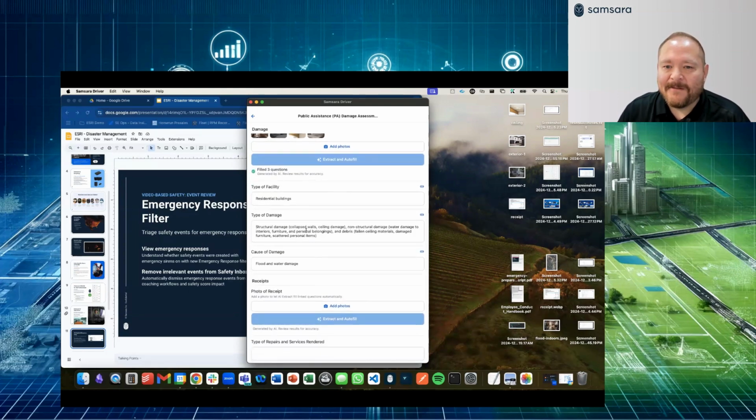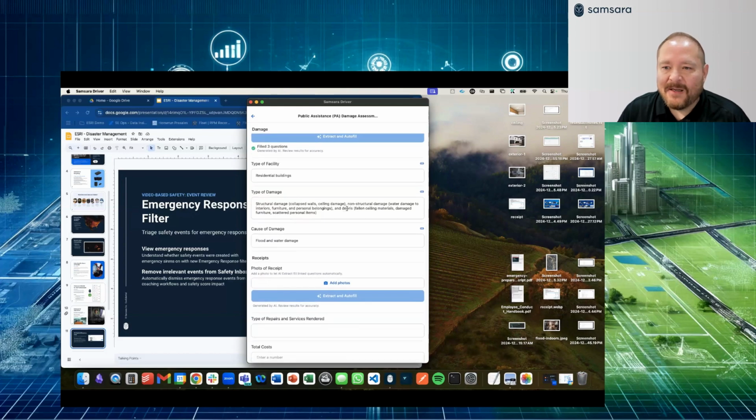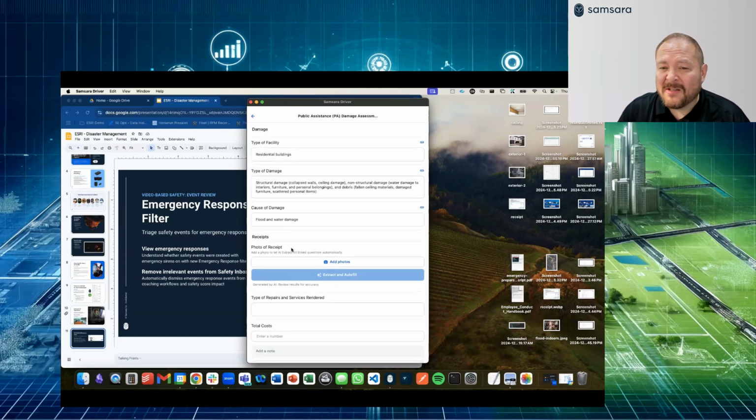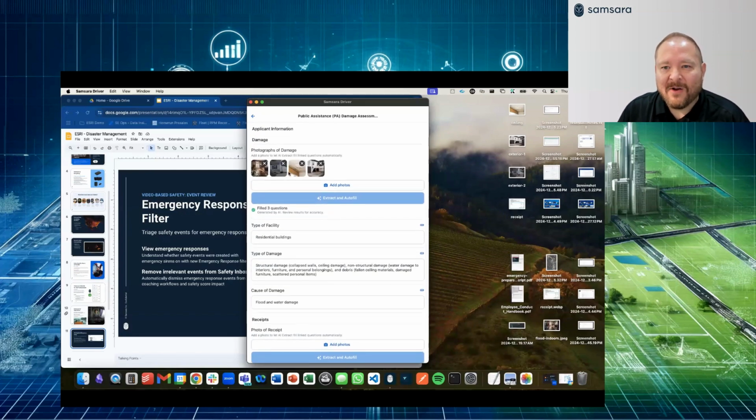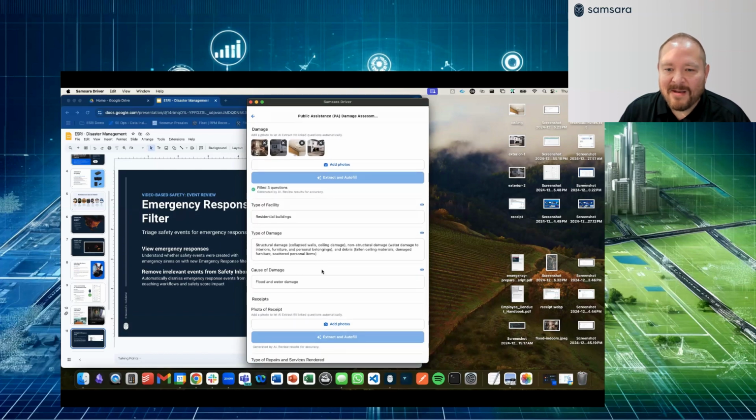I can see the type of facility, what type of damage, debris, non-structural damage, structural damage, pre-populated, and what the probable cause of that damage was can get pre-populated as well. And now I've kind of gotten a head start just by going around and taking pictures of things. Perhaps we noticed something that missed a visual inspection that our AI was able to pick up here.